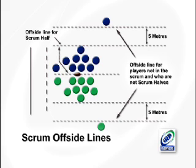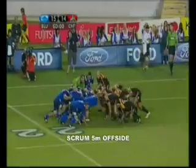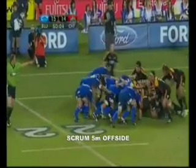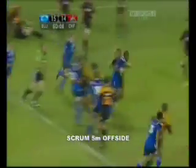Here we can see the ELV in action. In this example, a scrum wide out allows the blue team the time and space to look at attacking options, leading to an inside pass that opens up the defence for a try.